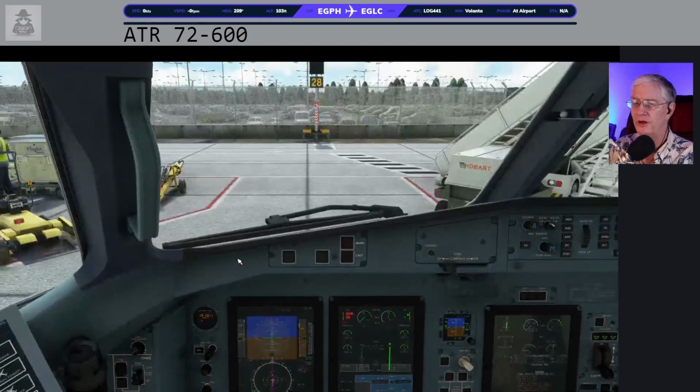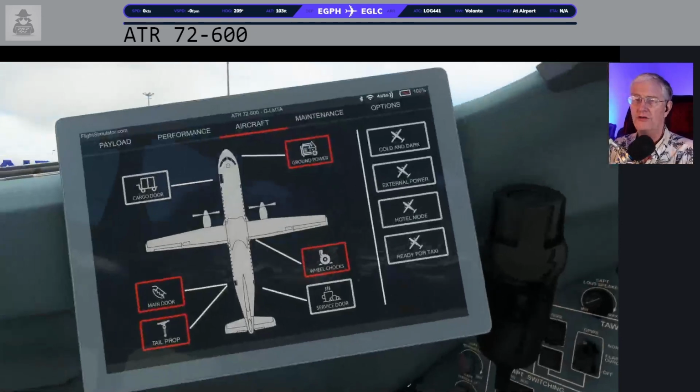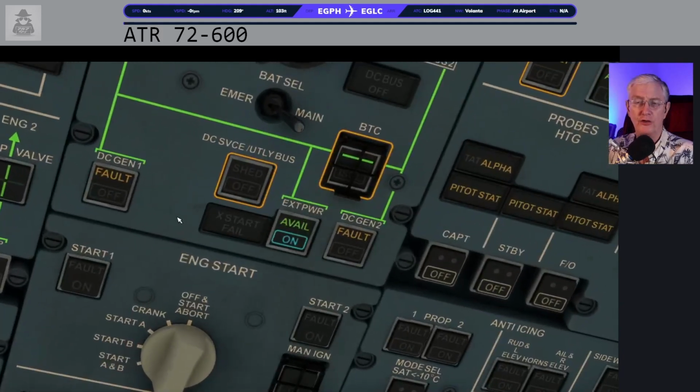Guess what it's time to do? It's time to close the doors. Passengers are aboard. So we're gonna go ahead and close the main door. I think what they do first though is you take the tail prop out and then close the door. We can also come up here and remember we turned off the white lights.